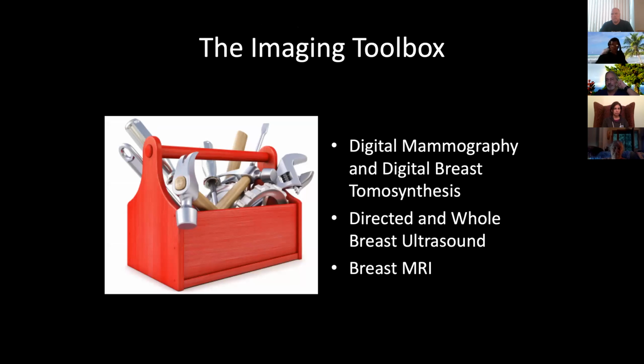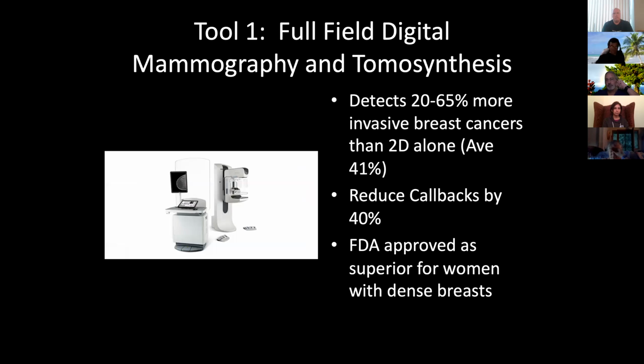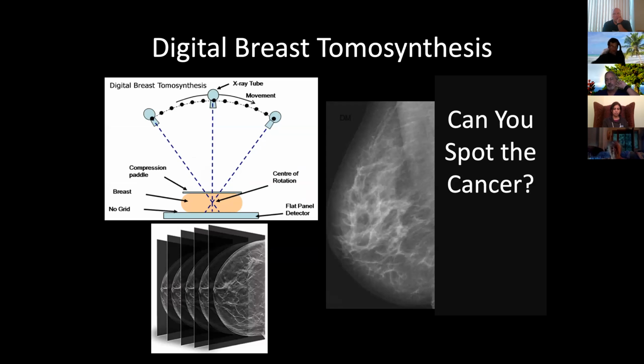So what tools do we have? The imaging toolbox basically is comprised of digital mammography and DBT, directed and whole breast ultrasound and breast MRI. Full field digital mammography and tomosynthesis is our primary tool. Mammography and DBT can detect 20 to 65% more invasive breast cancers relative to traditional screening alone, and can reduce callbacks by 40%. The FDA, as opposed to the Preventive Task Force, has approved digital breast tomography as superior for women with dense breasts. So even within federal government, there is some conflict.